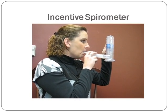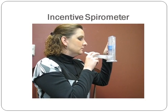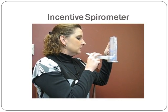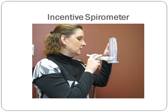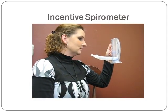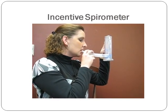Continue inhaling and try to raise the top of the piston to the level of the pointer or as high as you can. When you cannot inhale any longer, remove the mouthpiece and hold your breath for 10 seconds or as long as you can. Exhale normally. Your caregiver may suggest that you cough deeply as you exhale. This will help bring up sputum so that you can cough it out.